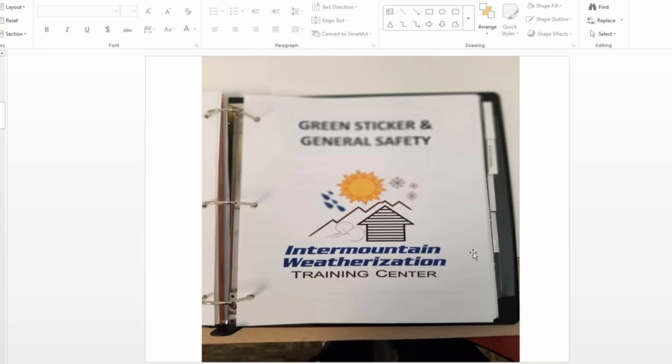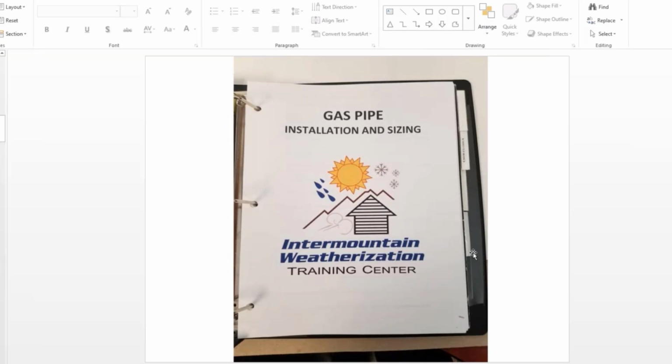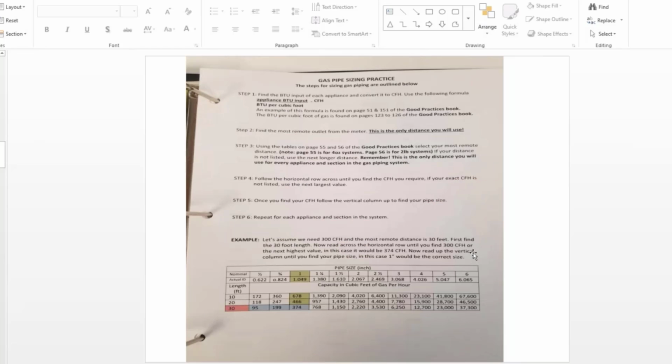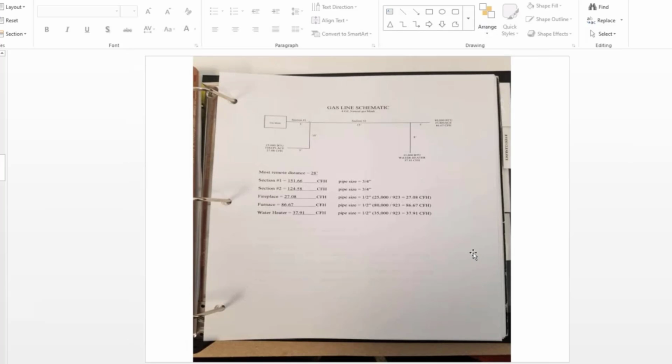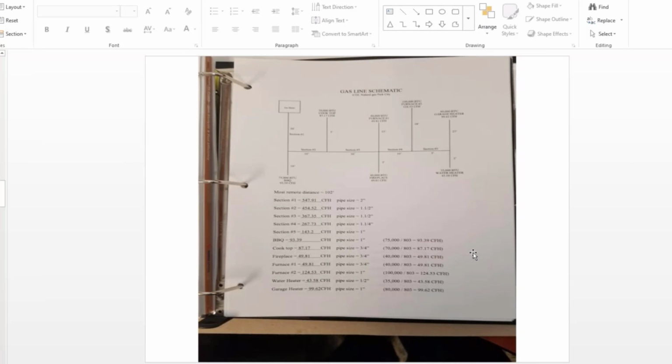And then our next one is our green sticker safety, your cover sheet for that. And then we had our green sticker safety little practice exam and all the answers, where we found the answers, okay? Gas pipe installation and sizing. Of course, we had a little practice exam for that. Again, where did you find the answers? Our gas pipe sizing practice instructions, how to size gas line. And then you've got your converting BTU to CFH practice. Okay, your gas line schematics. Y'all remember the gas line schematic fun we had? Okay, so have all your schematics in there in order.